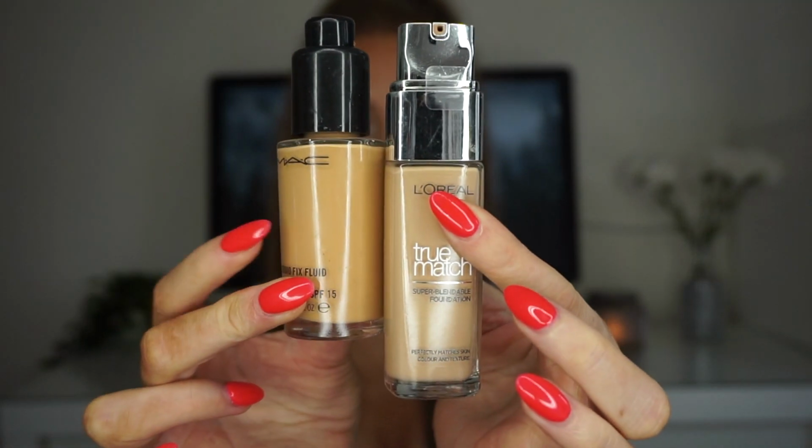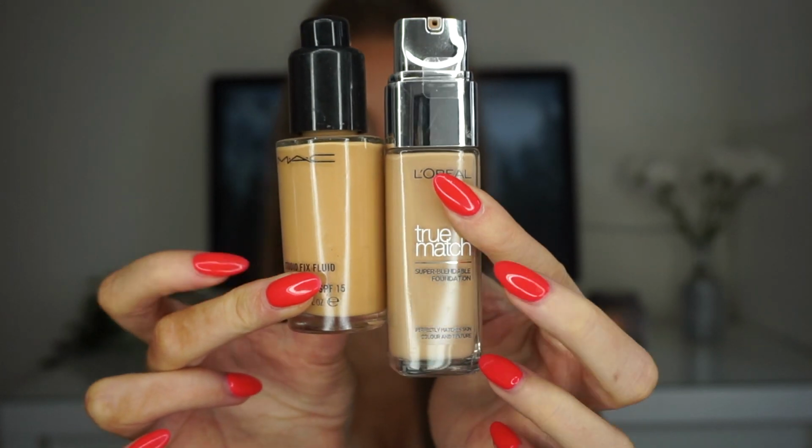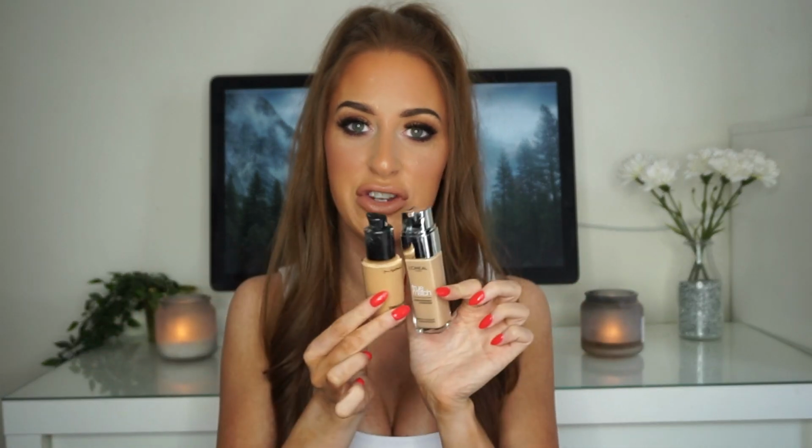This one is the MAC Studio Fix. This is in the shade NC30, and then this one here is the L'Oreal True Match, and that is in the shade Golden Beige. This one here is more of a tan, going out, full coverage foundation, and this is more your daytime, so it's not as heavy. So I always bring the two just so I have the option. I love both of these foundations.